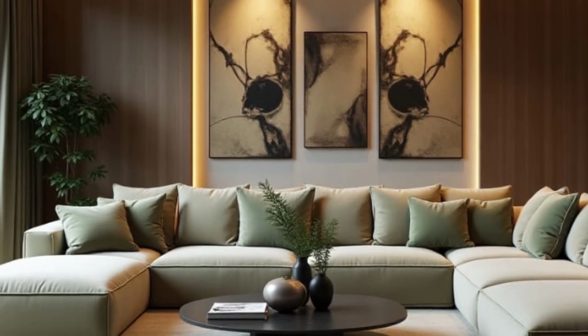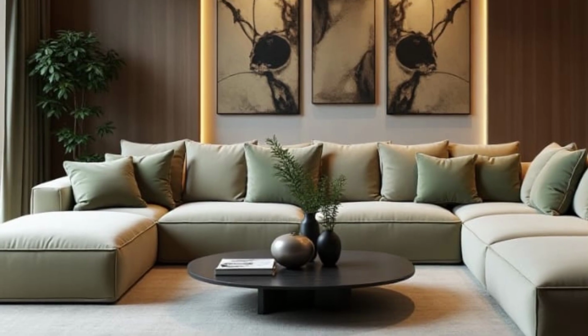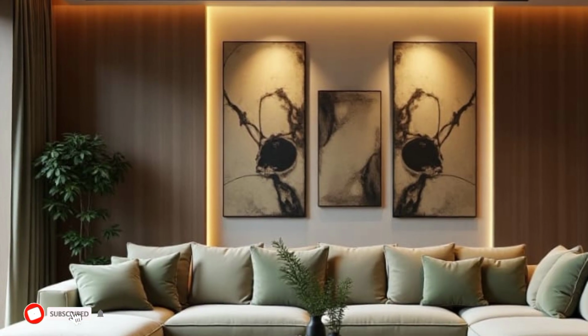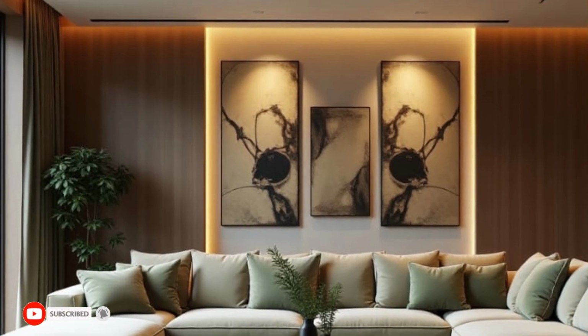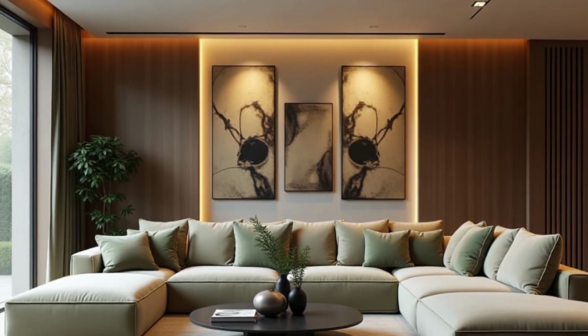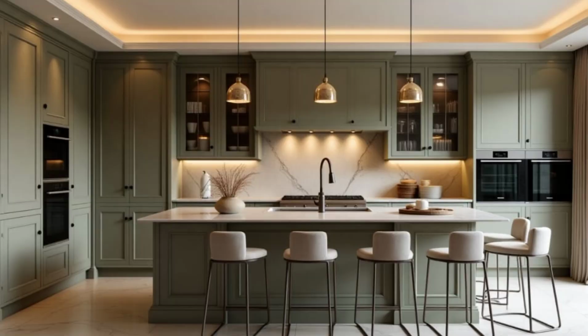The kitchen is sleek and structured, with olive cabinets and pearl countertops. Built-in appliances disappear into the modern layout. Pendant lights hang like jewelry over a marble island. Every drawer, every finish screams craftsmanship. There's space to create and space to gather. This kitchen is where function meets flair.